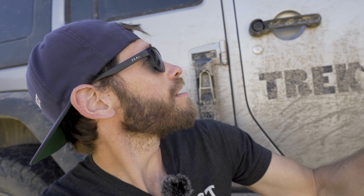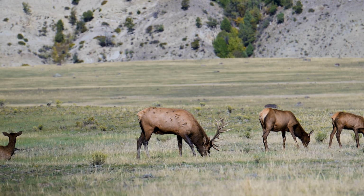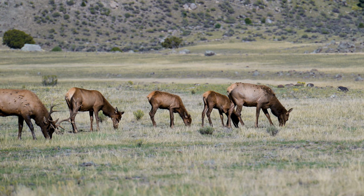We're on the side of the road. Oh, what town is this? The town right outside of Mammoth Hot Springs. We're close to Mammoth Hot Springs. Drove down, and if you want to see elk, this is definitely the place to see them. They're right in the town. They're just lying right down.